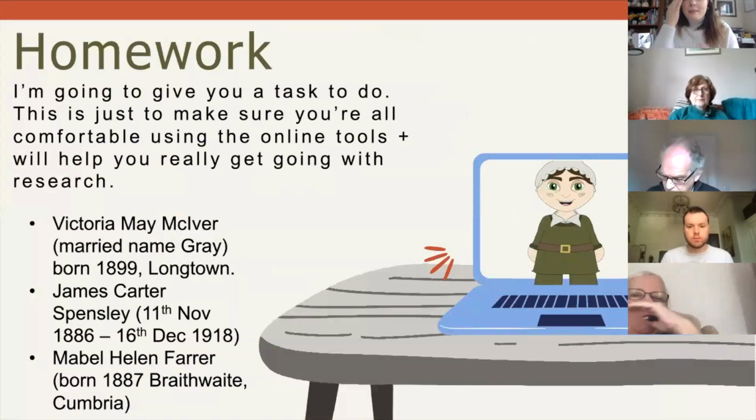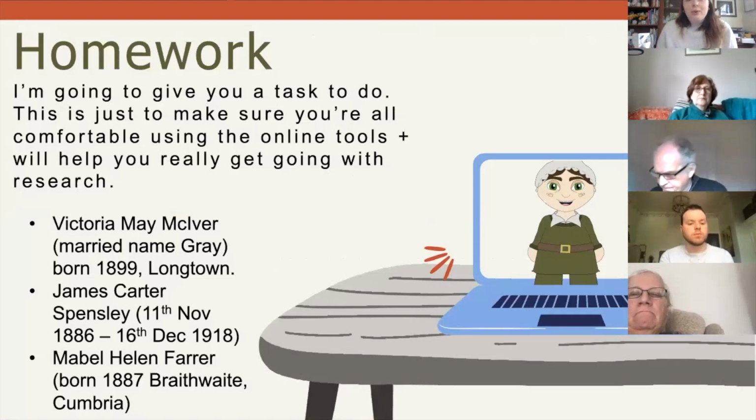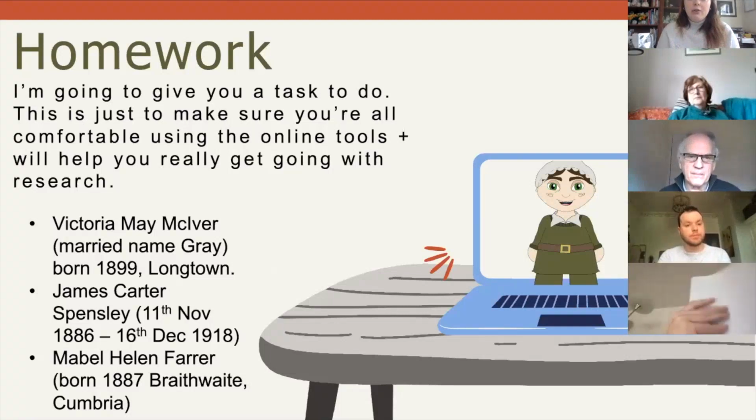In between these two sessions, I'm going to give you a task to do. Again, this is only if you've got enough time. Don't worry if you forget about it or don't quite get to it. This is just to make sure you're all really comfortable using the online tools like Ancestry and the folder of information and primary source material on our Google Drive.